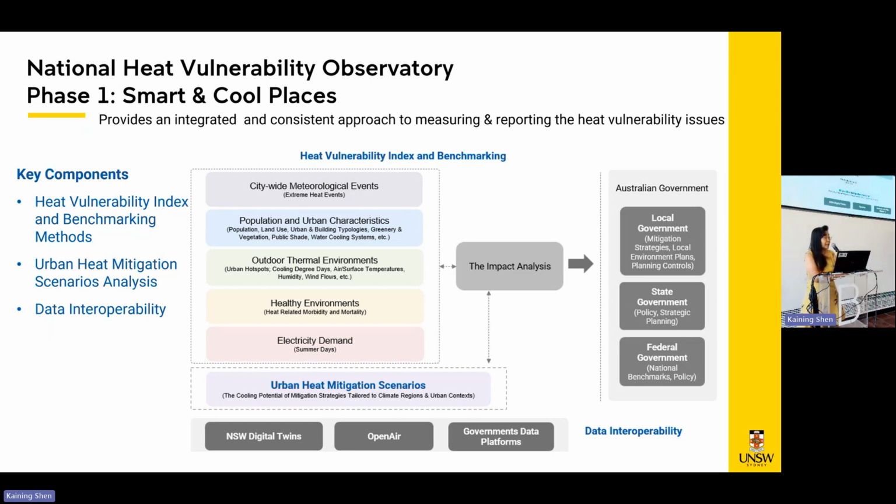We aim to provide an integrated and consistent approach to measuring and reporting heat vulnerability issues, because there are many studies that have been done in the area. However, if we look into the data aspect, there is a lack of standardized approaches for data collection, reporting, and measurement of urban heat risks. So we thought that is very important and crucial, and in particular it is supported by the New South Wales Department of Planning and also the New South Wales Government Digital Restart Fund.